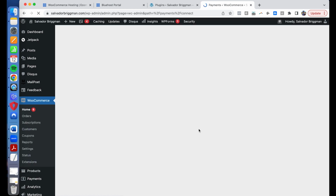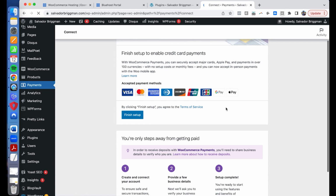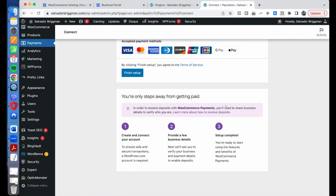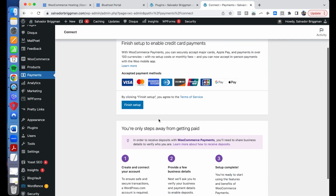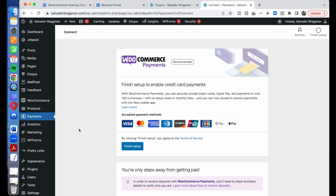So really, when you think about setting up an online store, having products, having payments, having shipping, having taxes, right? All those kinds of things, you can use this plugin to accomplish that. To get started with this, you need to create an account, obviously, and provide the business details. And that's pretty much all you need to do when it comes to getting set up with payments.